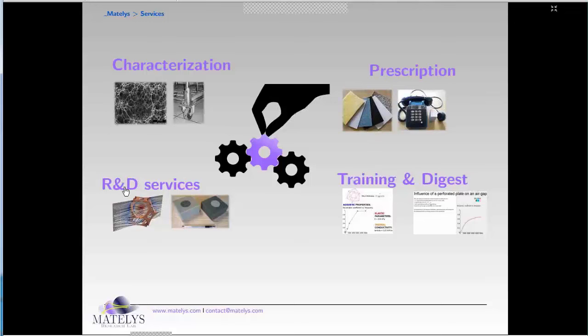The core of our activities is also R&D activities, developing models for handling some new or innovative materials, but also materials in elaborated or complex configurations. We of course provide some training activities, educational programs in-house, on-site, and we developed special tools, what we call smart tools, based on web applications. Of course, I will not go into details about all these activities, but you're most welcome to contact me later on if you want to know more about this.